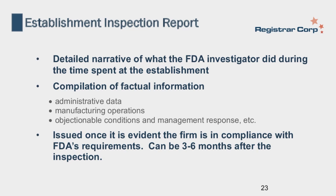The establishment inspection report. Now, I mentioned at the end of the inspection that if FDA finds violations, they will issue you a 483 inspection report. But if they don't really find any significant violations, they're not going to leave you an inspection report. What you will get in all instances is what is called an establishment inspection report. You will get this after the inspection is deemed closed by FDA, that either one, you did not have any violations, or two, you have provided corrective actions which FDA has accepted.